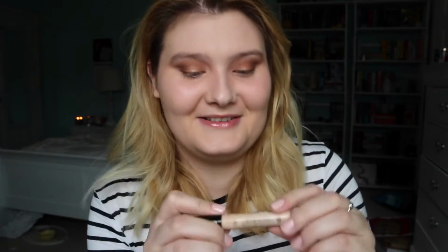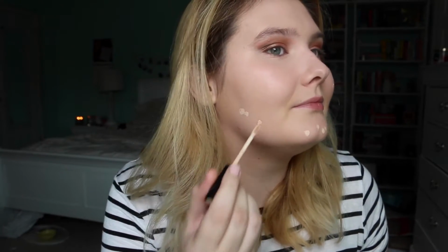And then I go in with the Collection Lasting Perfection Concealer under my eyes again, and also just on any blemishes. And this is straight up the best concealer ever. As you can see, it's super high coverage. I don't have much to cover up, thank goodness, because Accutane. I went through a lot to get this skin. But I do just have a few little hyperpigmentation and dark marks left over from all of my acne.